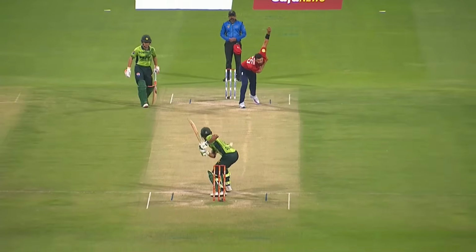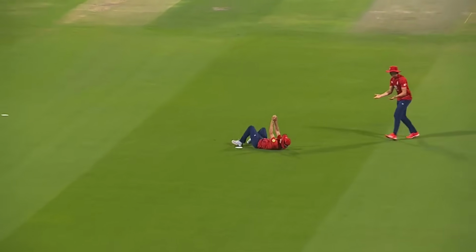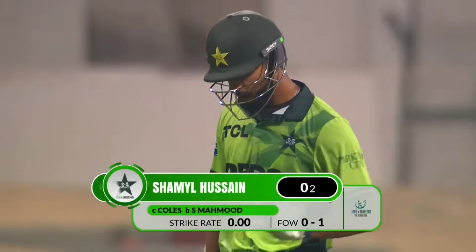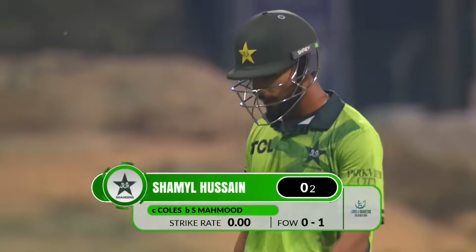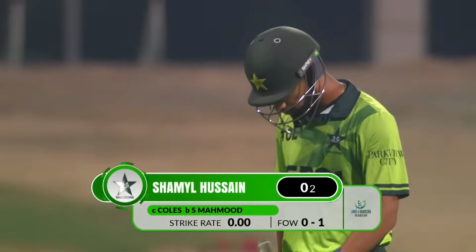Movement away from the left-hander. Tries to cut that, was too close to cut. Gets the outside edge and a very good catch taken at short third. Shaheens in a spot of bother very early in the innings. They've lost their captain on a duck. 0 for 1 after 0.2 overs.